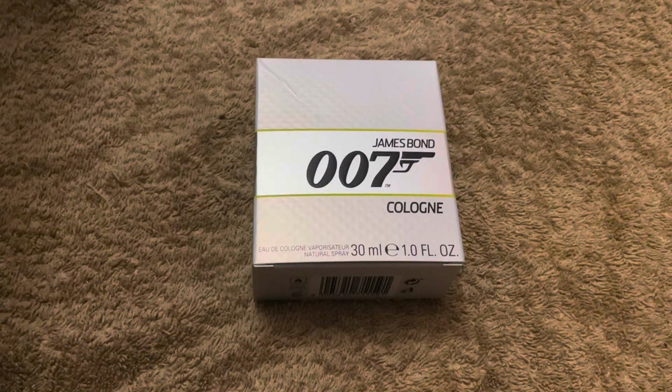So I used to use it sparingly on special occasions, which didn't come very often, but that was one of my personal favorite aftershaves. So yeah, I would definitely pick up this one again and this one here again. So yeah, for £6.95, I think it's an absolute bargain of a price. So this is the James Bond 007 Cologne.